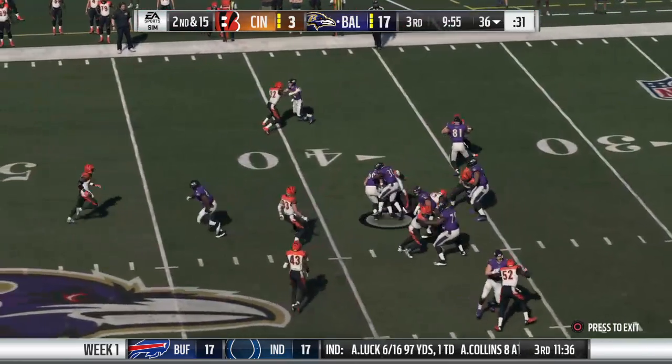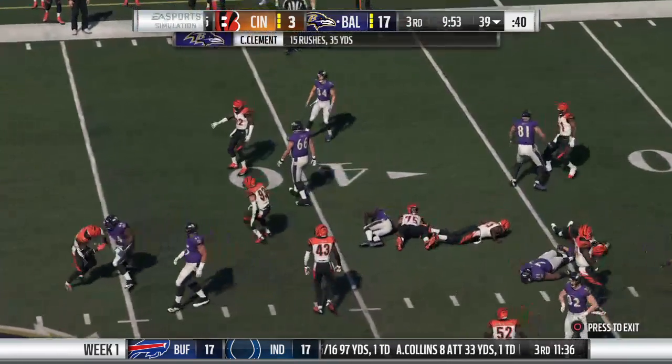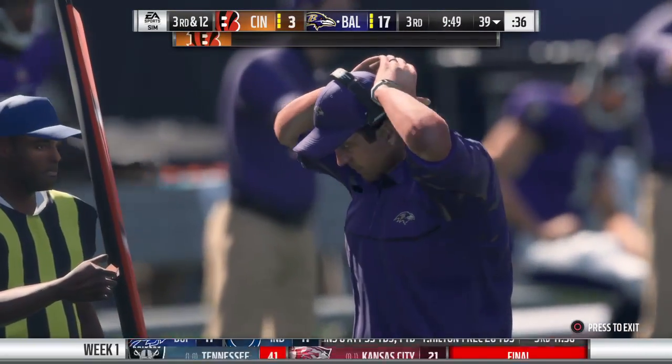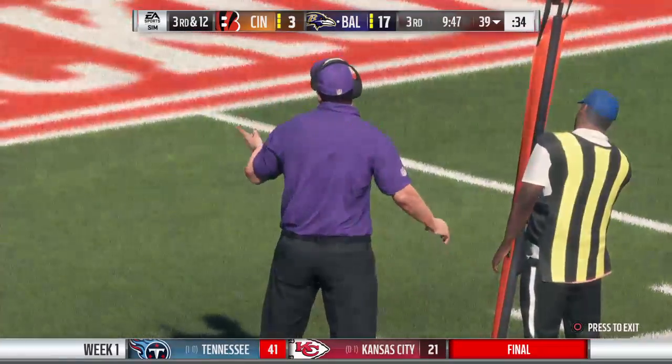And he'll give it here to his running back. Looking for an opening, not much there. He'll get it to the 39. 3 yards on the gain. They're going to need to do better on this next play. It'll be 3rd and 12.